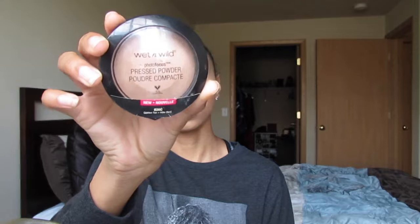And for powder to set my face and my eyes, I'm just going to be using this Wet n Wild Photo Focus pressed powder. It just looks like this. It's in, I have no idea what this is in. Oh, Golden Tan.